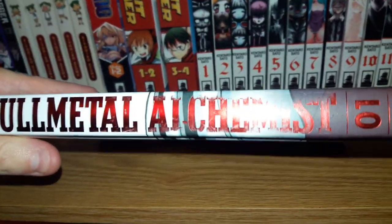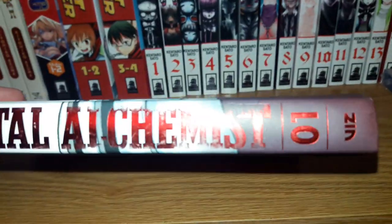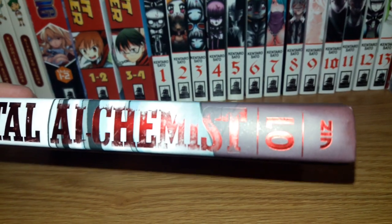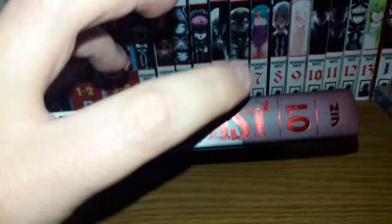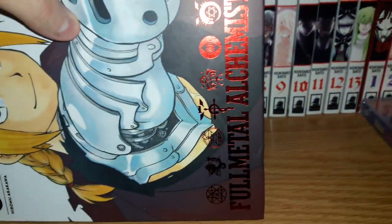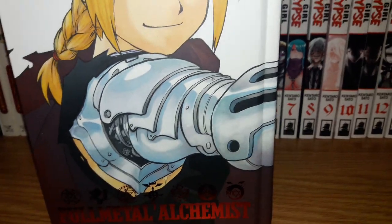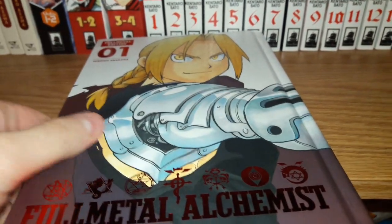I will mention that one of the very few downsides is that the lettering can fade, and since my hands get sweaty when I hold books, I didn't realize that the sweat was going to cause the stuff to fade, and it kind of got a bit of red glitter on one of my fingers. So if you do pick this up, just be careful when holding the book, because I'm sure it can do that on the front and up here too. But yeah, that's the only actual negative I have regarding this release.